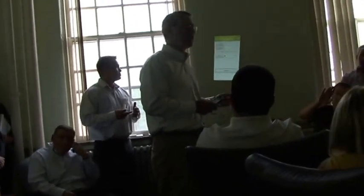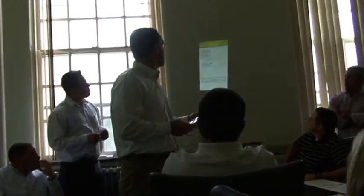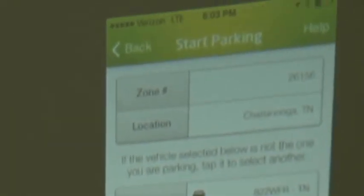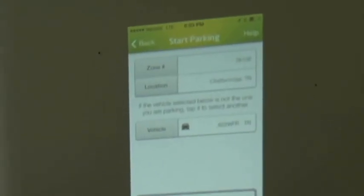We're going to have all questions at the end, okay? Yep. So now you got the zone in there, and it shows the license plate of your vehicle. You can have multiple vehicles fed into the system. So if you own three or four cars, or your company has 10 service vehicles, whatever it is, those could all be entered into the system.